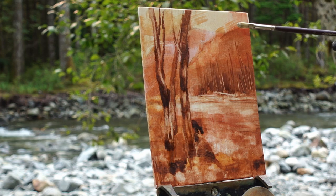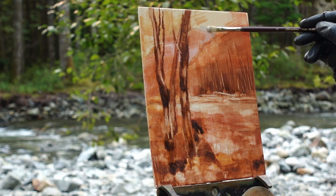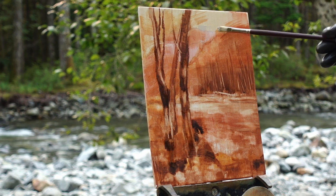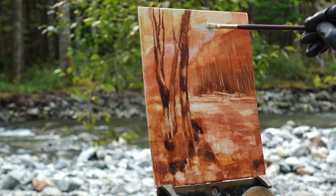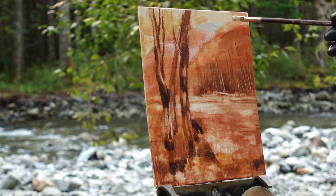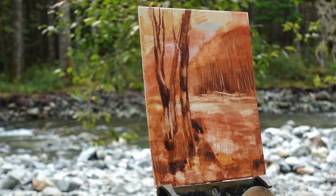Quickly mixed up a few colors. I've mixed up a slightly off-white reddish tone for the sky. The sky is the lightest value, so it's almost pure white. And then a little bit of a grayish blue and a grayish green for that distant mountain. And I'll just quickly lay those in, not a lot of detail.